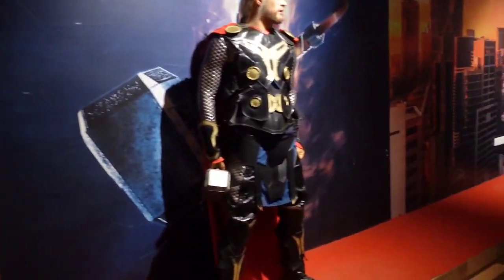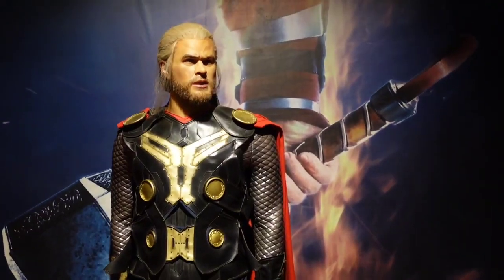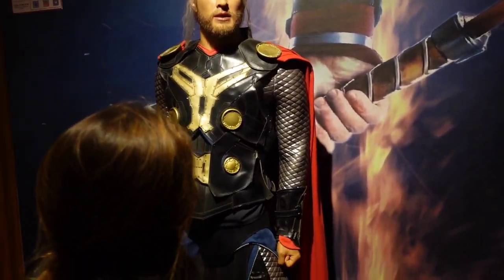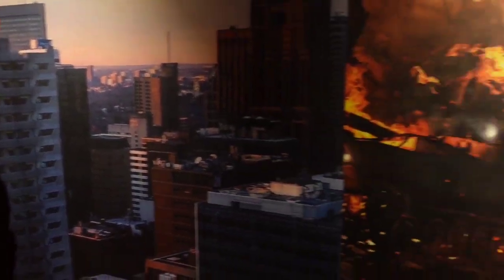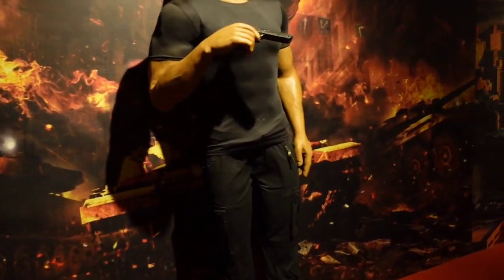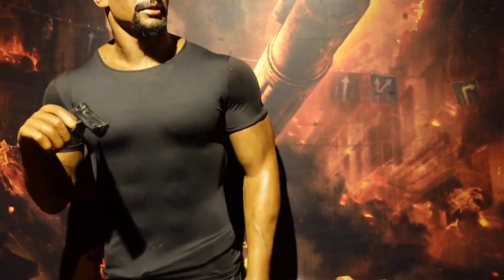Oh, Chris Hemsworth is looking quite real, like seriously, damn, he's looking like real Thor. Don't put the hammer on Siddhi, please. Or just put it, no problem. Chris Evans, whoa, Captain America. Nice. And my favorite, Dwayne the Rock Johnson. Hey, Rock.